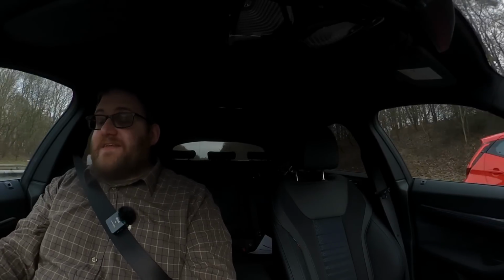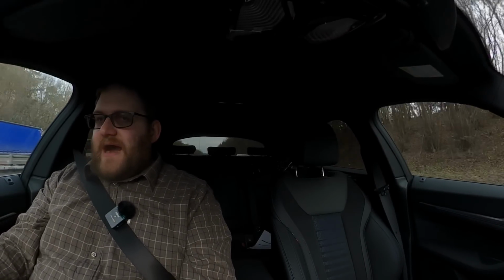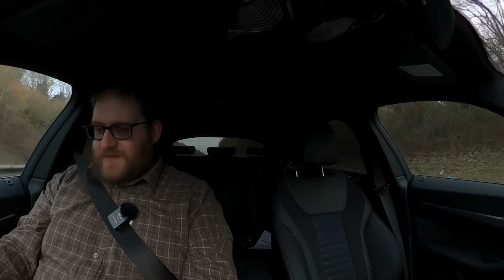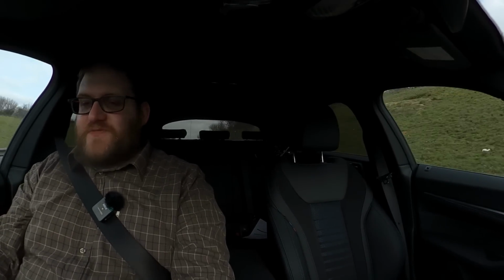I don't know. I mean, certainly it definitely feels premium. Everything feels lovely, and there's definitely less wind noise. I'd say there's still a bit of road noise at higher speeds, but definitely less wind noise in the cabin. One of the negative points, as always, is yet again we've got touchscreen controls for the climate.